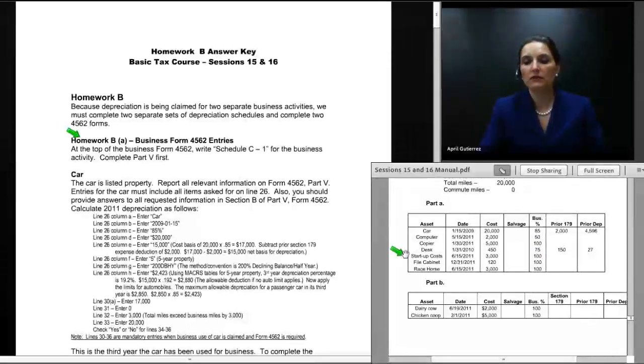For startup costs, we have $3,000 of startup costs. Those need to be entered in Part 6 of Form 4562. The file cabinet has a cost of $120, and the racehorse has a cost of $3,000. But remember, on the racehorse, we are claiming $1,000 of Section 179 deduction. We then also have a dairy cow and a chicken coop for the farming activity, both of which are 100% business use and placed in service during the current year. Well, let's go over and take a look at the answer key.